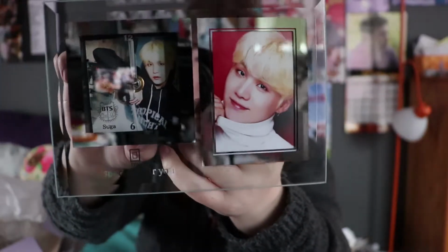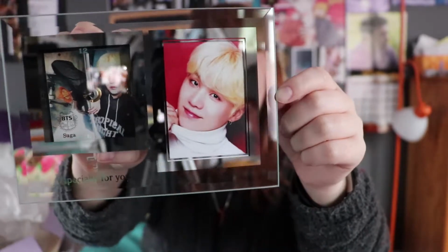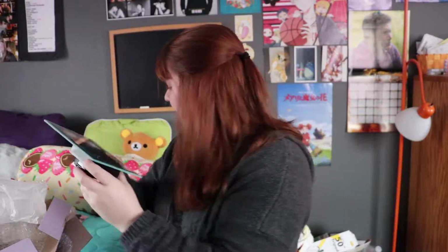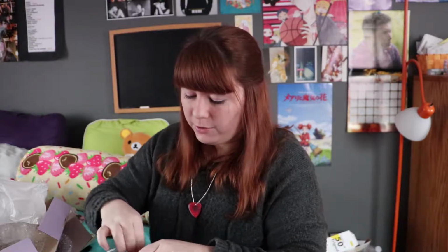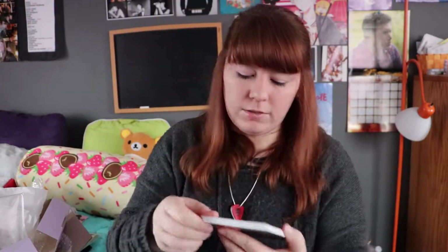I love it. So now I can put a little photo card in there if I want to change it out at some point. But that's so cute. I love that. Alright, I'll open up the photo cards to show you. And I believe they might be double-sided.